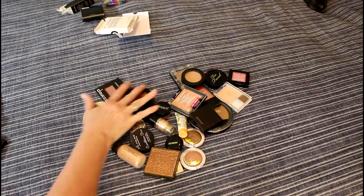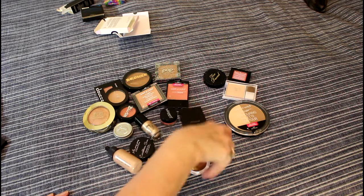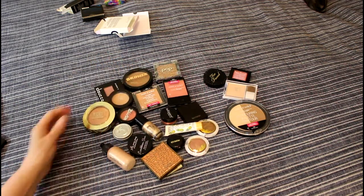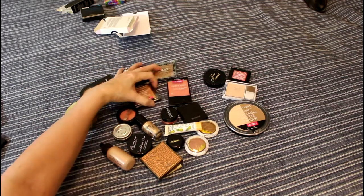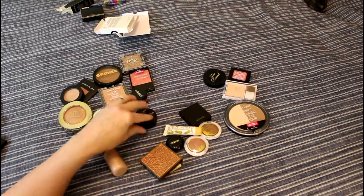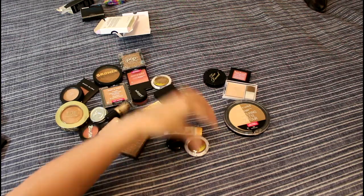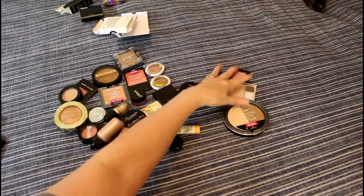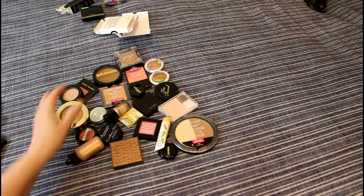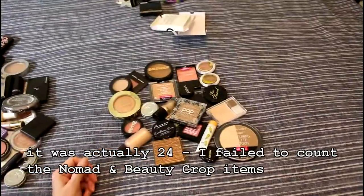Oh, and by the way, just for the sake of numbers, because I know some people like numbers, I am giving away, let's see, that's 3, 5, 7, 8, 9, 10, 11, 12, 13, 14, 15, 16, 17, 18, 19, 20, 21, 22. So that's 22 items that I'm going to go ahead and say goodbye to. Not too shabby. I feel pretty good about that.